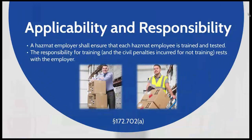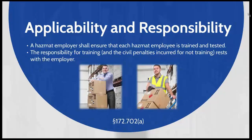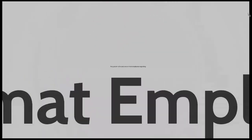Unaware if you are a hazmat employer? You are captured under the regulations when a person who uses one or more employees in transporting hazardous materials in commerce, meaning you are trading within the jurisdiction of the United States, causing hazmat to be transported within the United States or its jurisdiction, or some form of packaging or testing of packaging intended for use in transporting hazardous materials.